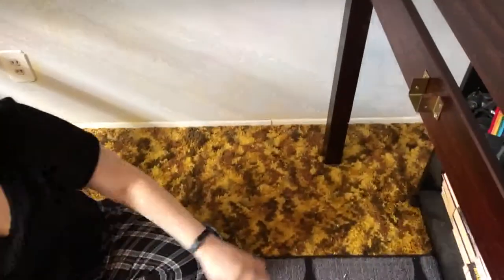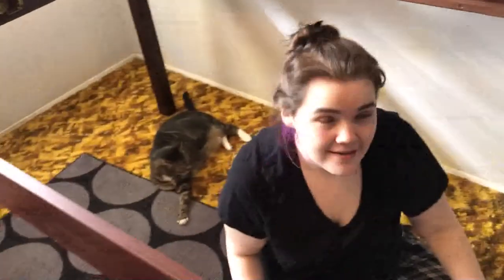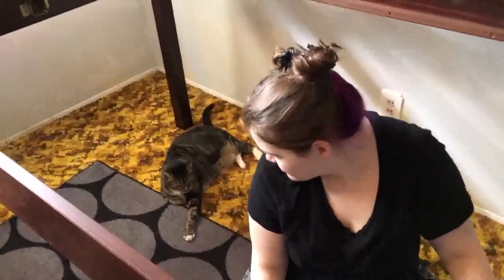Hello, do you want to give us an update? We're about halfway through on the bed. We're going to put in the center support beam and then the slats along the top. Cool. And Moose has been a good supervisor or no?